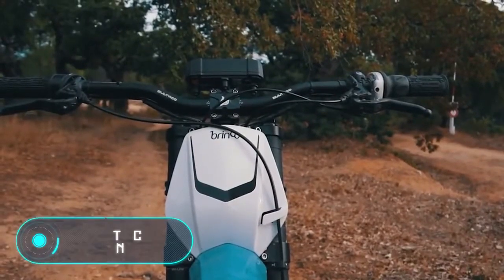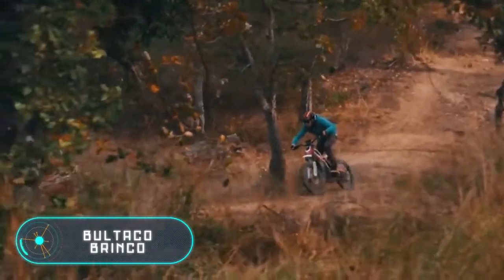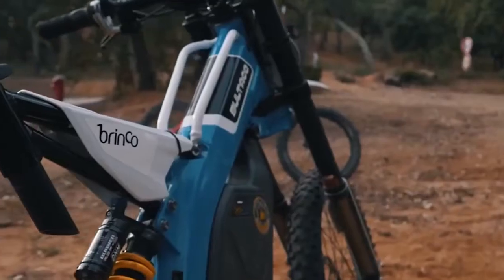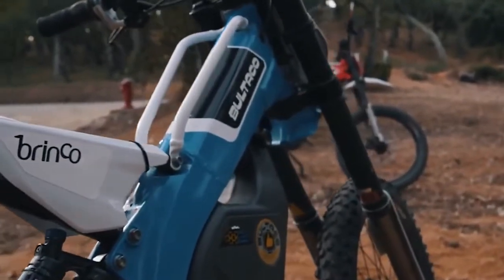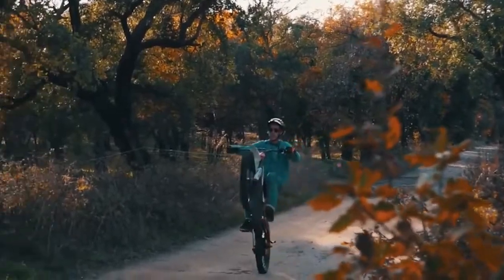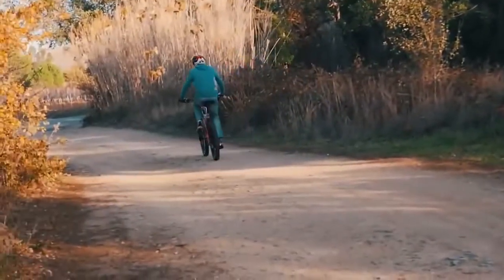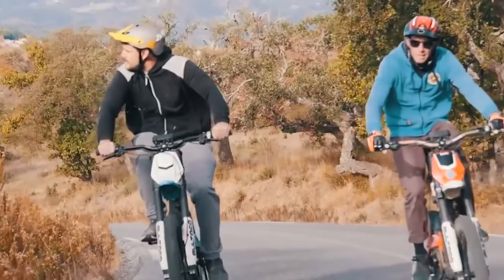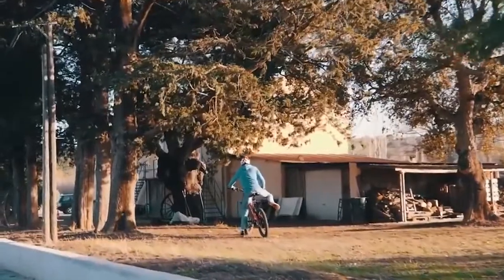Boltaco Brinco. Esta bicicleta elétrica foi desenvolvida pela empresa espanhola Boltaco. Este modelo pode atingir velocidades de até 60 km por hora e sua bateria tem uma autonomia de uns 100 km. Este veículo é alimentado por um motor elétrico que funciona com uma bateria de íons de lítio. A bicicleta possui pedais, o que permite que a pessoa continue andando caso a bateria se descarregue completamente.